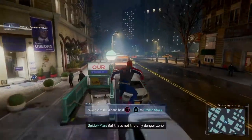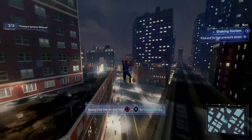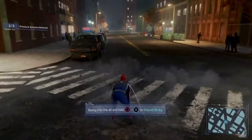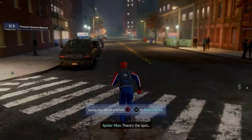Did it! But that's not the only danger zone. I need to locate the other pressure points. Better hit the ground somewhere else to get a reading. I don't have much time. There's the spot.